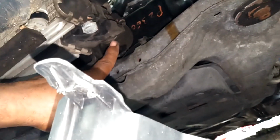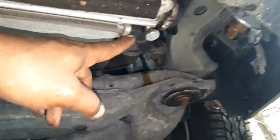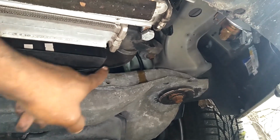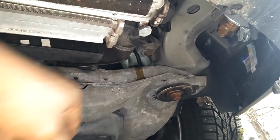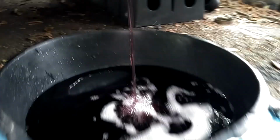I need to get this radiator hose as well. It's another reason why I was pulling this splash guard. I also unplugged both fog lights. I didn't want to damage those connectors. Now I have access to pull this bolt, let this radiator drain, and then disconnect this lower radiator hose so I can replace it.